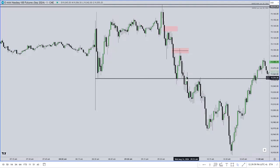So this candlestick, I told you, that's a bearish order block. We have a fair value gap there. I don't want to see it trade above it. We already outlined and showed you.